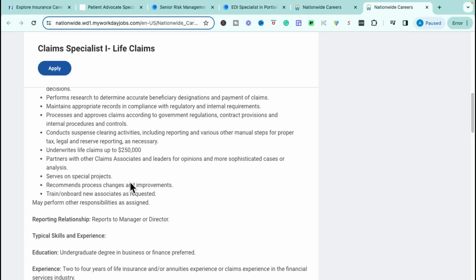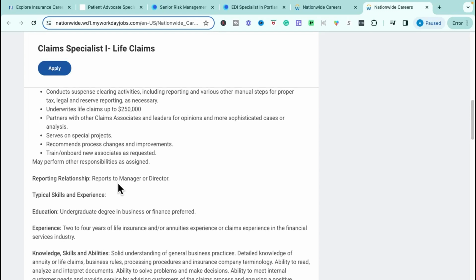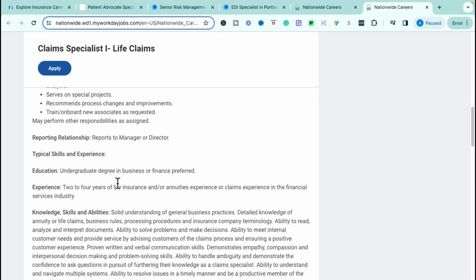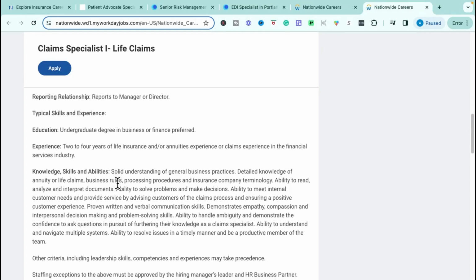You'll conduct suspense clearing activities, including reporting and various other manual steps for preparing for proper tax, legal, and reserve reporting, and you'll underwrite life claims up to $250,000. You'll also do some partnering with other claim associates, and you'll train and onboard new associates as requested. Now, you will report to the manager or director of claims. And educational-wise, they are looking for an undergraduate degree, with business or finance being a plus.